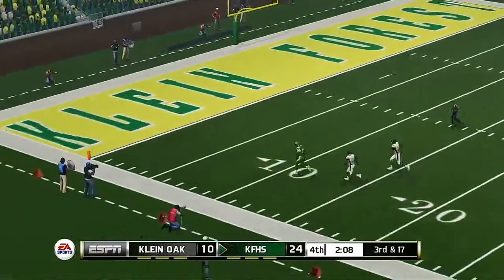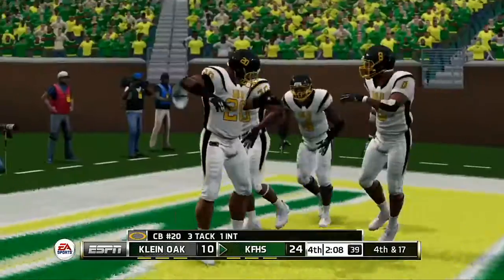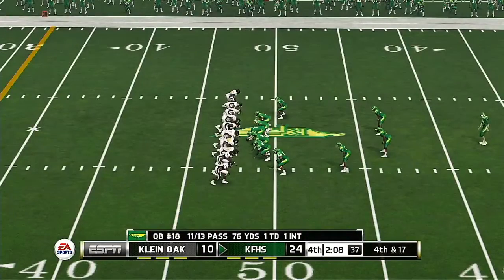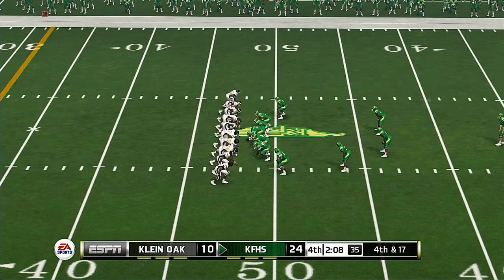He's going to air it long. Doesn't get there. Well, the defense did what they had to do to get three and out and now get the offense back on the field. In a perfect world, he knocks this kick down inside the 10.